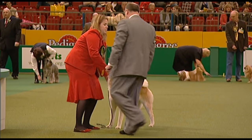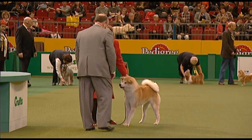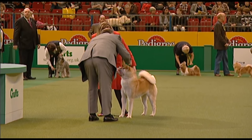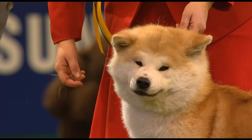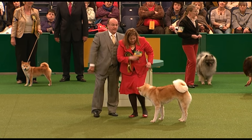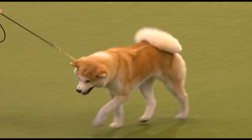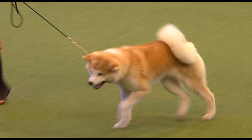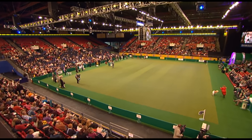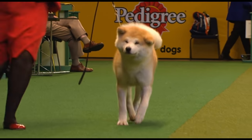Reasonably new to the show scene, Japanese Akita Inu. Dog of great substance and bone, purebred since the 17th century. At the beginning of the 18th century, was owned largely by the aristocracy, and laws were passed to protect Japanese Akita Inu. There it is, 3941.